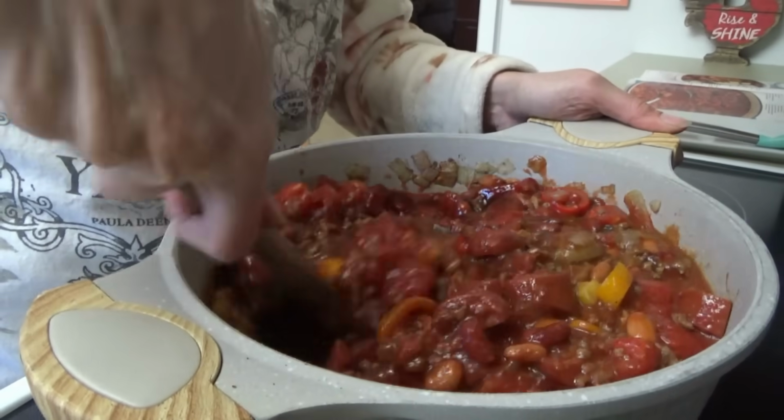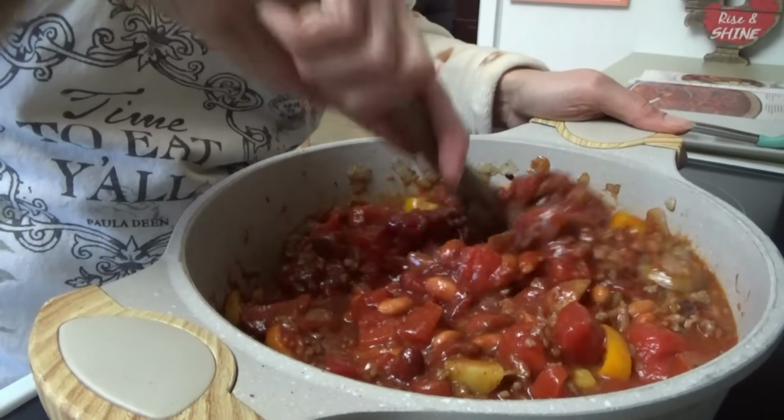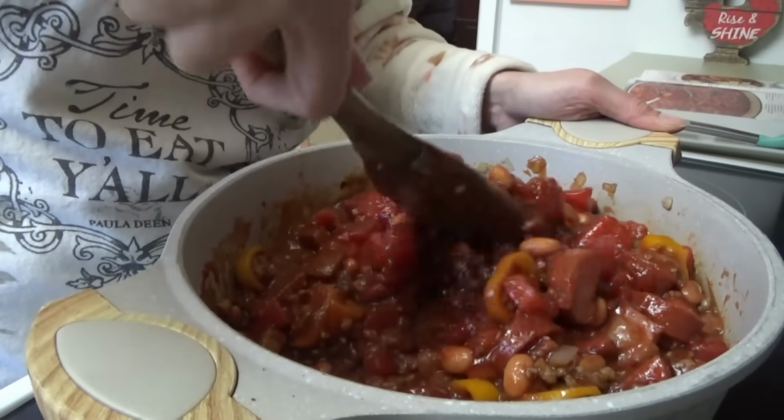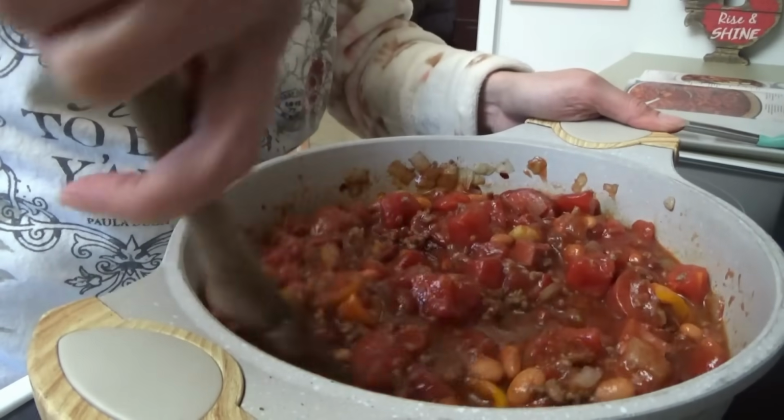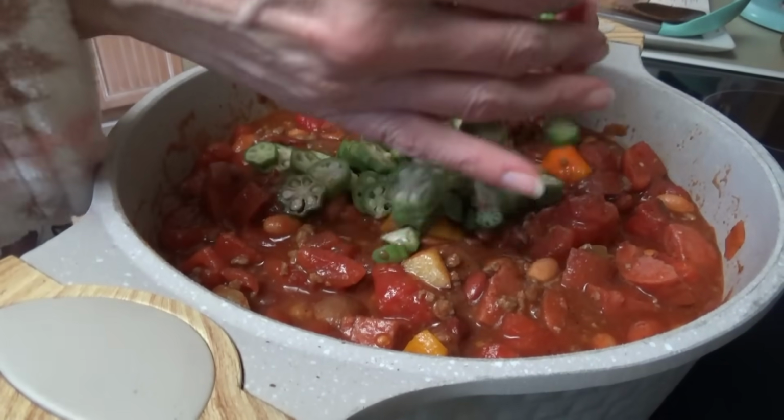Once we get this mixed in, we're going to turn it up to medium, bring it to a simmer, then we'll cover it, let it sit over here and simmer, and I'll just keep a check on it. If we need to, we'll add a little bit of water, but I don't think we'll have to. Y'all, we almost forgot the okra over here.